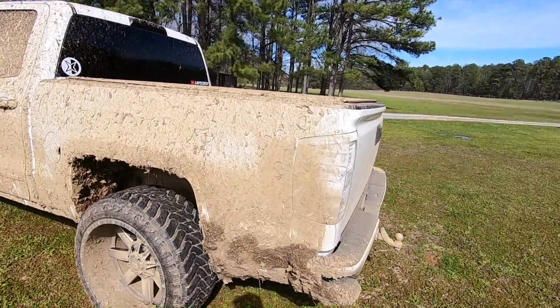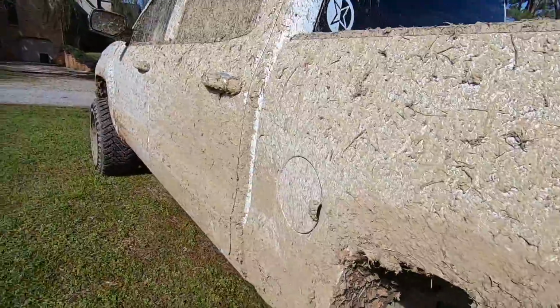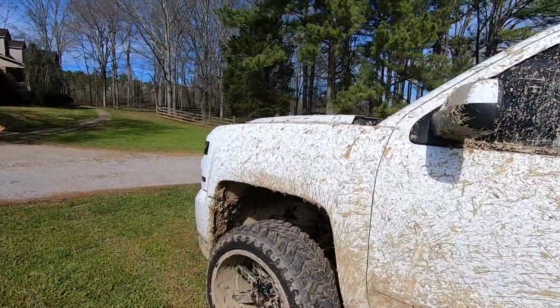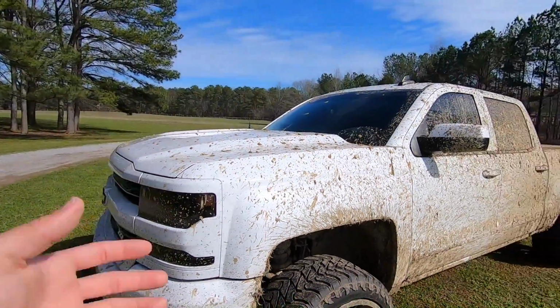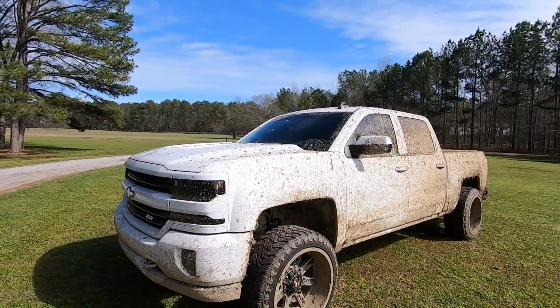This is going to take some real pressure washing to remotely get this thing back to how clean it was. But I had this truck over 2 years and I've never done this, and I told myself I wasn't going to, but I finally just did it. 2 years, I guess it was due for a good mud bog.